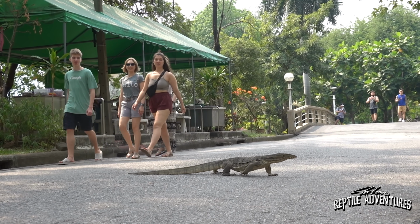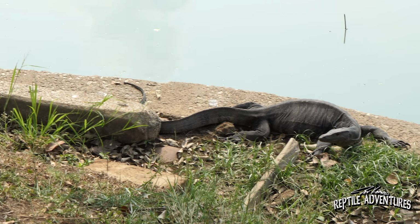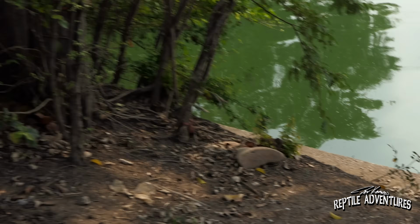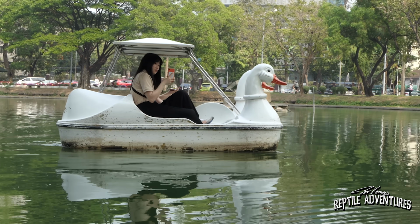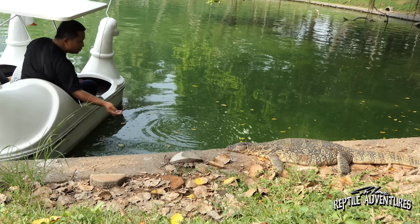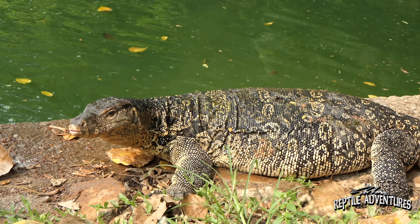So this park kind of has the feel of walking around a zoo and just looking at an exhibit of giant Asian water monitors, but this is no zoo. And those monitors are actually wild Asian water monitors. It's really kind of interesting to see how people interact with these giant lizards just a few feet away from them. They're taking those swan paddle boats and just coming right up to these monitor lizards. These monitor lizards are so used to people that this one's splashing water on this monitor and the monitor doesn't even care.